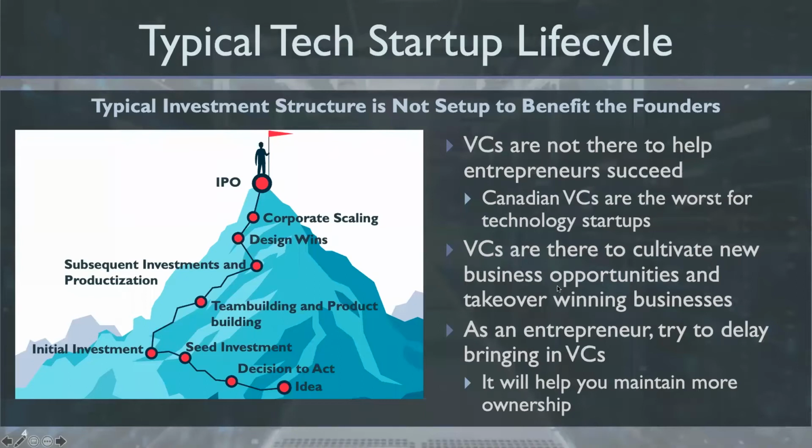So VCs are there to cultivate business opportunities and take over winning businesses. Most, and probably rightfully so, because most great innovators aren't great businessmen. And he who came up with the technical solution to his idea probably does not have the right skill set to scale a large corporation or take a company public. Some are, and you see them in the news. Some founders are able to traverse and stay in control throughout the whole process. Most aren't.